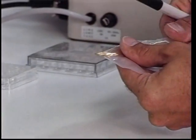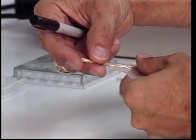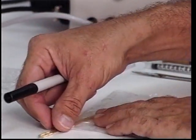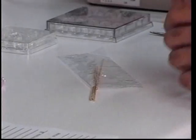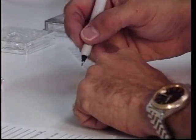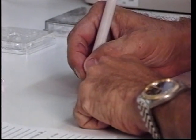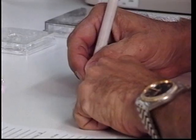Our next step is to label the straws. This is a very tedious part of the entire procedure, so we need to do it before we actually start working with the embryos. In this case, we only have 3 straws to label. We begin with the breed code of the particular animal, then the animal's registration number, followed by the straw number.